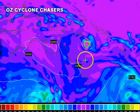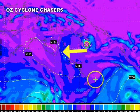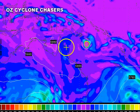we can see that overall the ridge develops well to the west of where the Euro has it developing. The Euro has the ridge developing right over northern Queensland and into the northern Coral Sea, and so the system tracks west. Now, the GFS model has the upper level high developing a lot further to the west, and that is all important because it doesn't have the ability then to capture the system and drag it to the west. So what the system does is it remains almost quasi-stationary, pushing very, very slowly to the west, but not fast enough, and this ridge isn't strong enough and not positioned well enough to actually capture the system and push it all the way west.